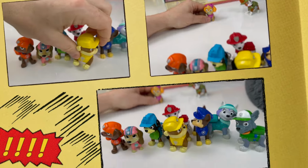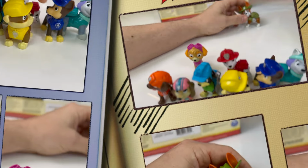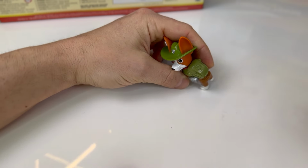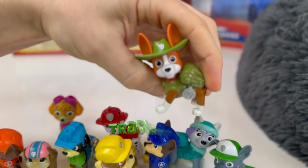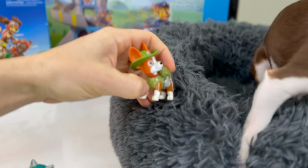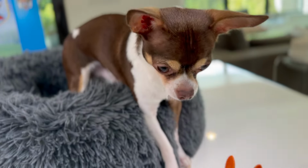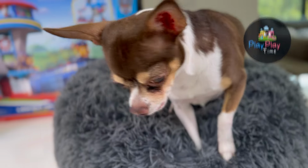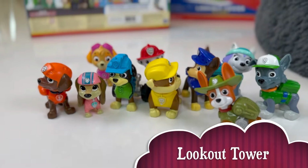Woo-hoo. Next one. This looks like Sky. Yeah, that's Sky. Hi, Sky. Last but not least, Tracker. This is Mr. Tracker. Here he is. Join the group, Tracker. Actually, put Tracker next to Nene. I think they look alike. Oh, look. So, Nene, are you afraid of Tracker? It's okay. Look, Nene. Okay. So that looks to be all of the characters of Paw Patrol. And they're ready to work on the Lookout Tower.